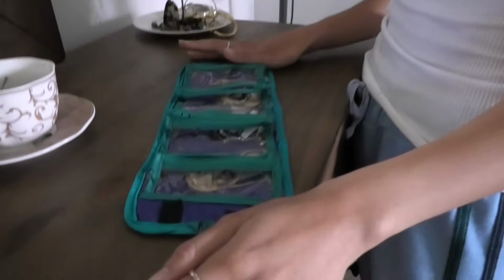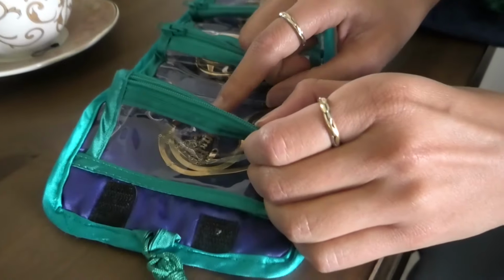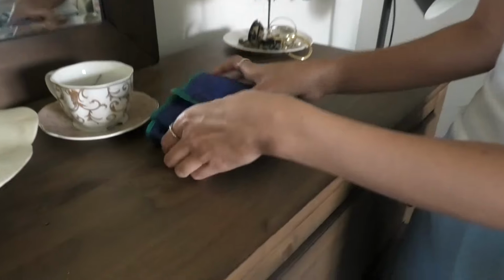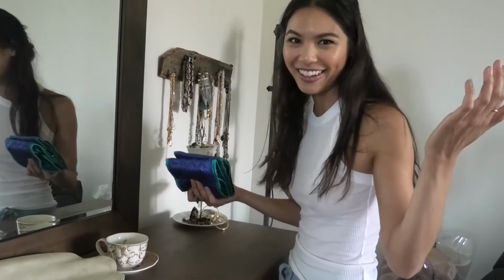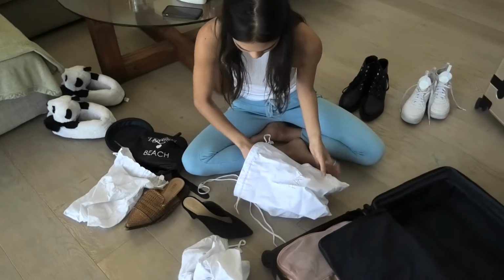She used to be a seamstress and she designed this for Macy's when I was little, and I've held on to them because I cannot find a better jewelry travel case. Just like that. How amazing is that? Mom, genius. Honestly, Chinese Laundry has such good shoes.